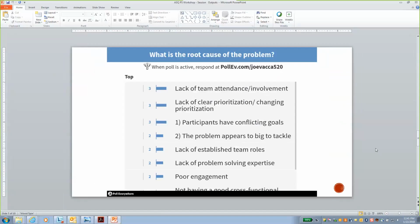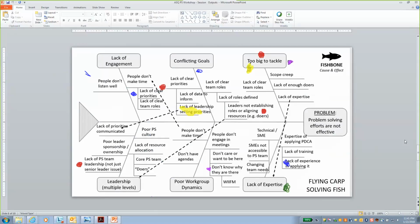In this case, what we did was go into Poll Everywhere. We did brainstorming and said, hey, what do you think are the primary root causes of cross-functional complex problem stalling? They weighed in, and Poll Everywhere naturally prioritized or affinitized it. Then we took the primary themes online, and I was just sitting there typing, showing my screen. We put the major themes on the heads of the fishbones, and one by one we engaged the group in a 5 why exercise.